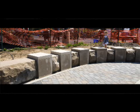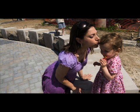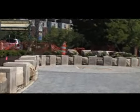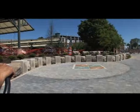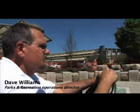We have a serpentine seating wall, again next to the farmers market, and an alcove gathering area that's been referred to as the 1A Plaza, as in freedom of speech, First Amendment. This is a public area for people to gather informally or formally. And Plaza 1A will, we hope, be a community gathering place for programs and events.